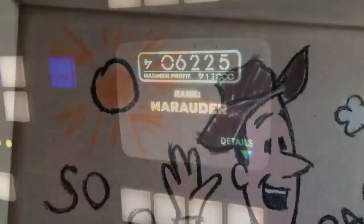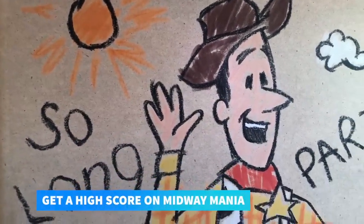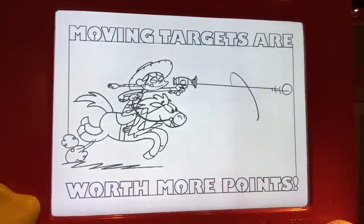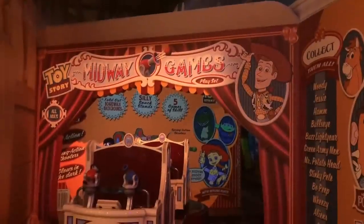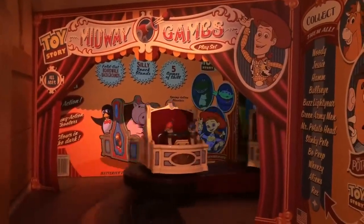Now, want to rack up the points on Toy Story Midway Mania? Here's what you're going to need to do for this. Don't worry about accuracy. Sure, it's better to actually hit the targets you're aiming for, but focusing on accuracy is not going to impact your final score as much as just shooting like crazy.